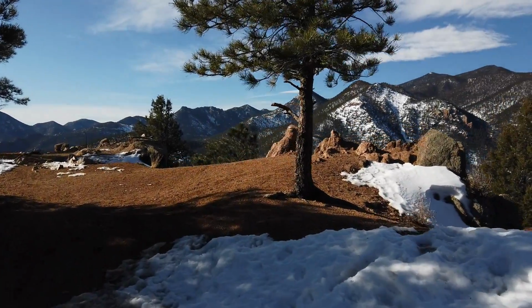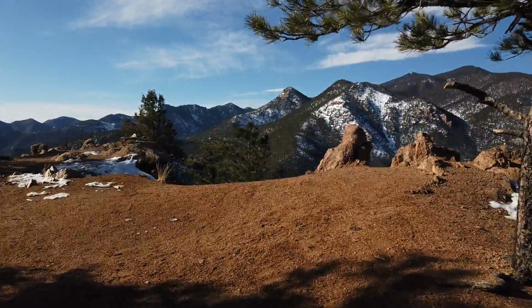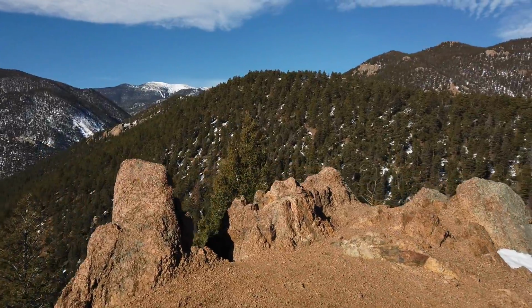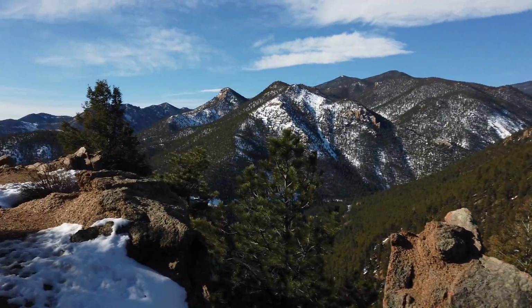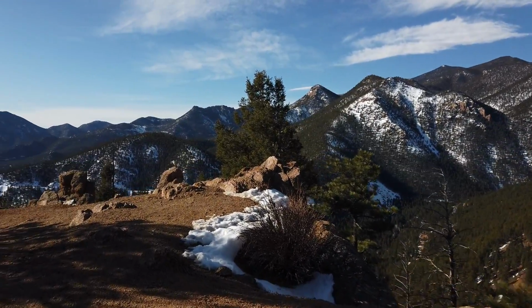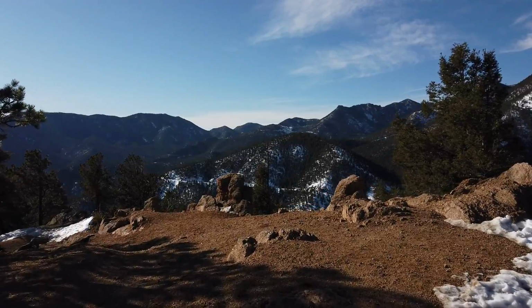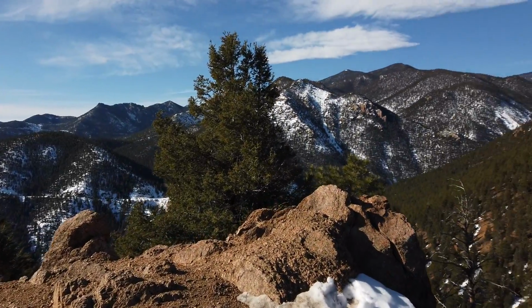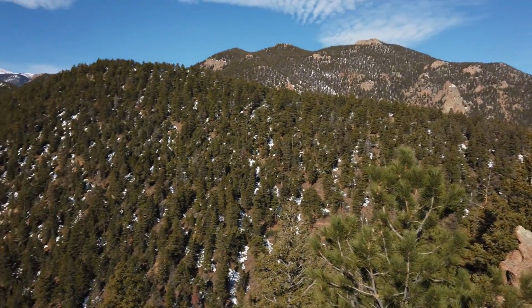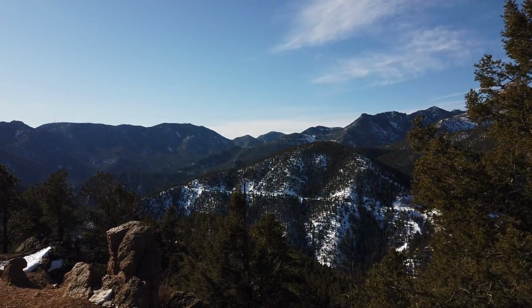Alright guys, coming up to one of my favorite spots along this route. When I'm running by myself, I always stop here for a moment to take in the views. It's just beautiful. And it's such a warm day. Loving it out here.